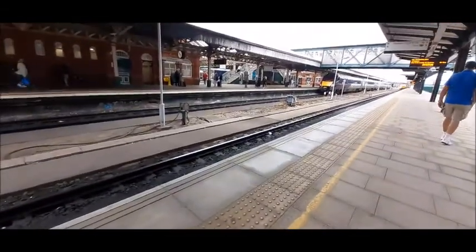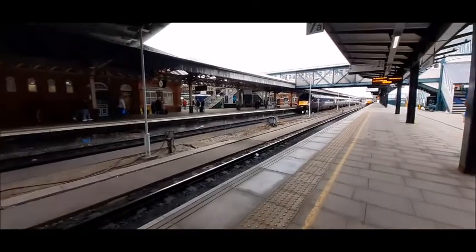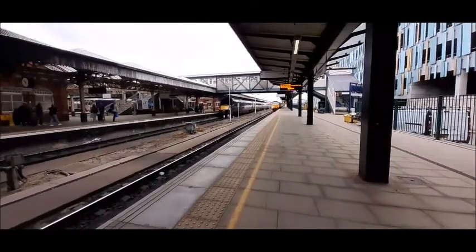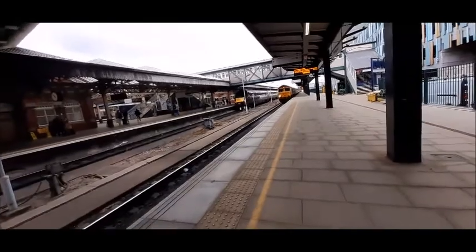There we go. Someone had to make their way through. Here's a shed. Here he comes. Here we go. That's better. Okay, this is being worked by 66787.